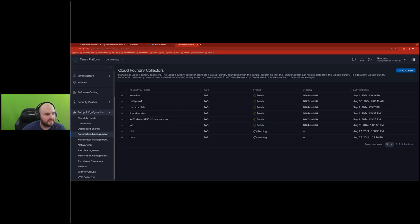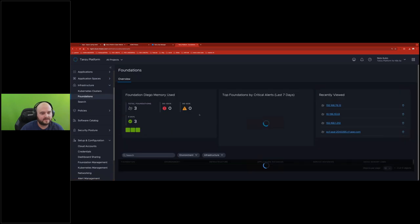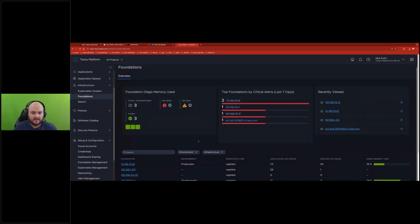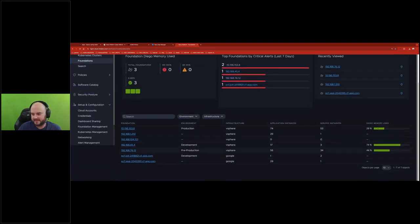I can now go into infrastructure and look at my foundations. We're starting to get some overall foundations, and alerting about what's potentially going on within the foundation. I can start to see things like Diego memory used, where it's installed, and how many AIs and SIs are being deployed. I'll drill into one of these here.